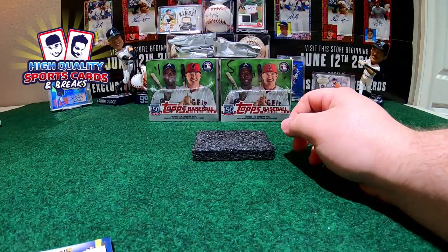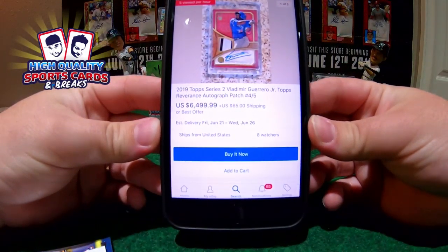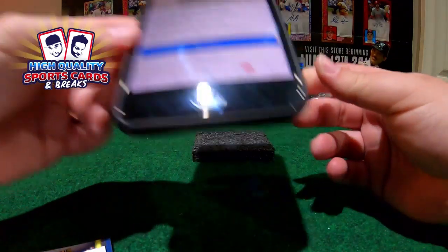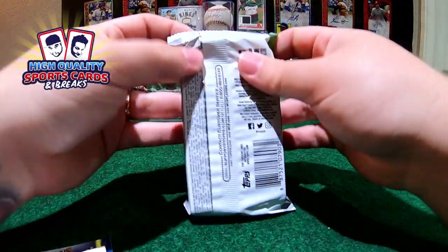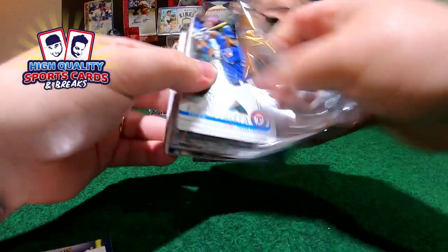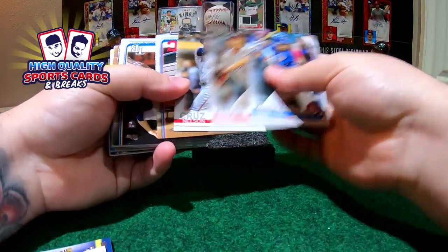Man, look at that beast. Look at that auto, man. Reverence autograph. Out of 5, man. Red. Man, $6,000. In this collection, man. $6,500, man. Boom. We hit that Reverence with pre-sale. With pre-sale, yeah. And Tanaka. You remember that one?